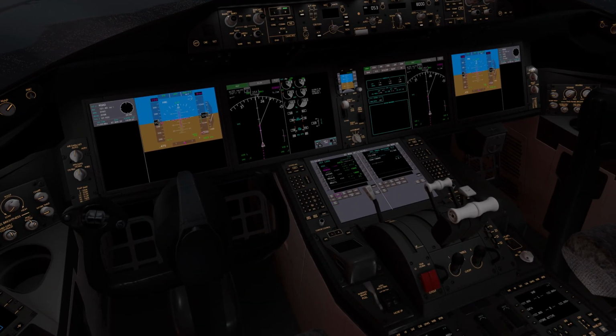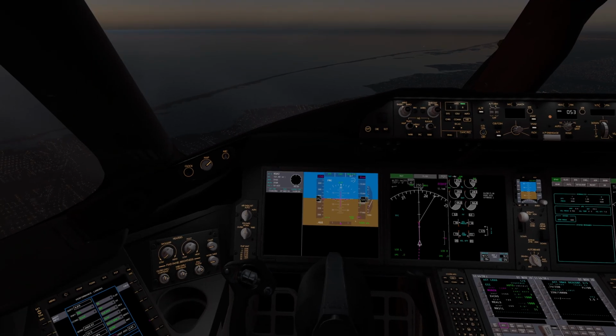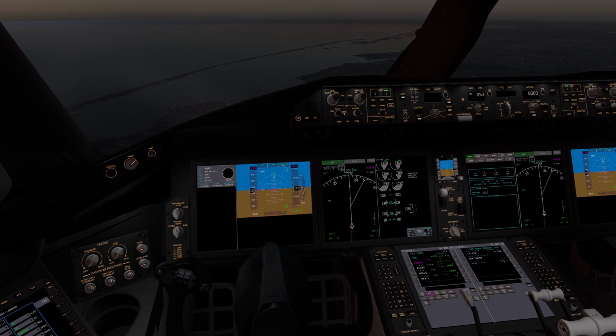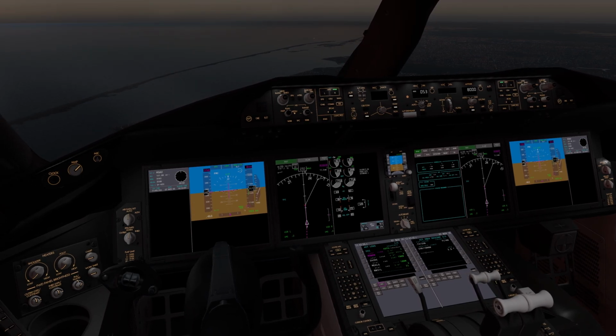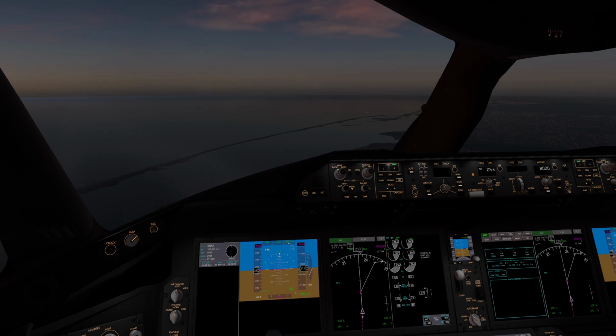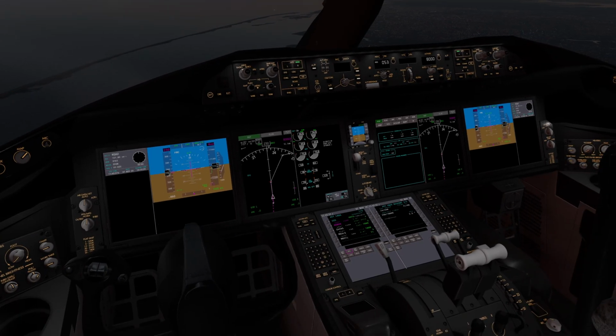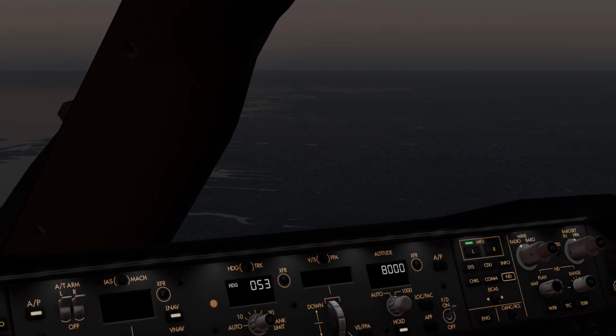Alright, let's get auto brake 1 armed, and everything else up top is looking good. We got the radio minimum set there to 200 as per the chart. And you see that's what we're going to be turning for our final from a 3-1 left. Can't see the airport quite yet.